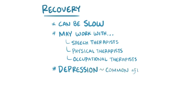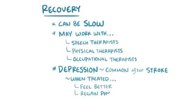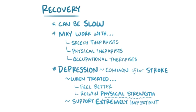Depression is very common following a stroke and shouldn't be ignored. It turns out that when it's properly addressed and treated, in addition to feeling better, people actually regain physical strength. And that's why having the support of family and friends, as well as healthcare professionals, has been shown to make such a big difference.